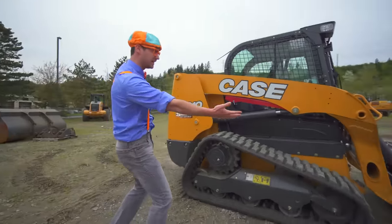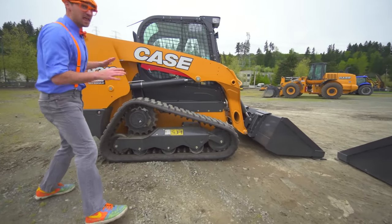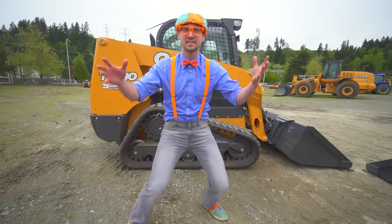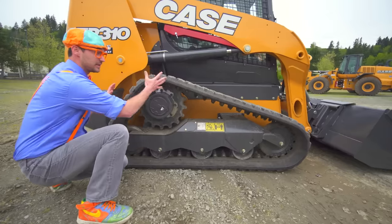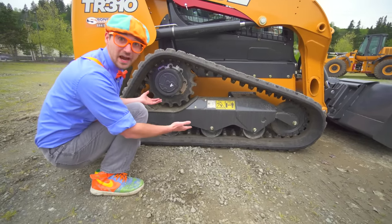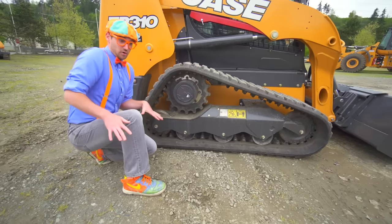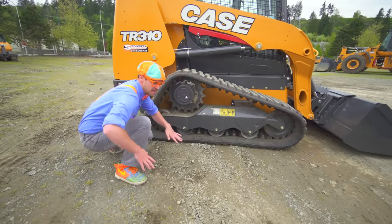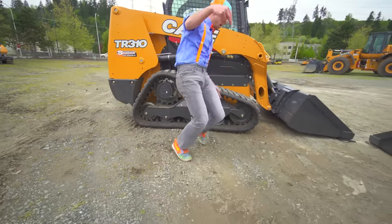Ooh, look, wow, this right here, yeah, it's not a skid steer. No, this is a compact track loader. And the reason why they call that is because right here, these are tracks. They're not wheels and tires. These tracks are really good to go over mud and dirt, and you won't get stuck. Whoa!